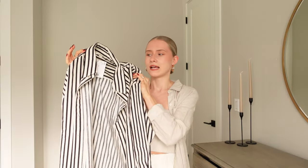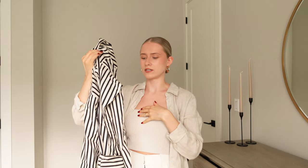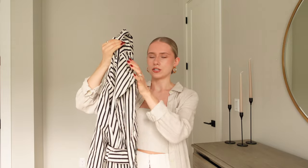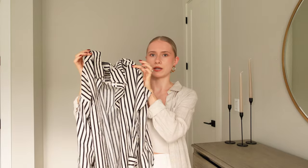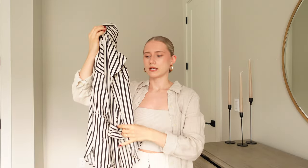It's a great layering piece and perfect for that summer to fall transition where I can just put this on top if I'm a little bit chilly, or even layer it underneath a chunky coat when it gets a little bit chillier. I really, really like this. Definitely a basic and a classic in my wardrobe. We're starting off strong with stripes.